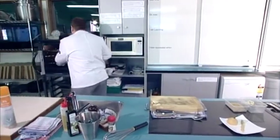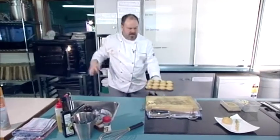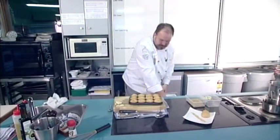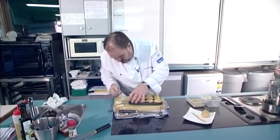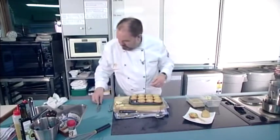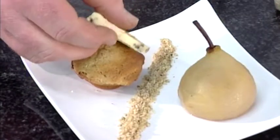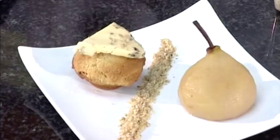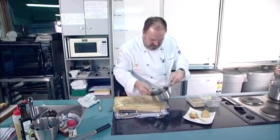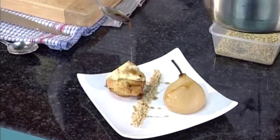We'll go back to our muffins. And we'll see if we can look at those wonderful little muffins. So on goes our muffin. We'll just sit these out of the way. And then we're going to take a piece of our blue cheese and just sit that on top, and that of course is going to warm through with the heat of our muffin. And then we're going to take some of our wonderful vanilla syrup and we're just going to drizzle that over everything, over the pear, over the blue cheese.